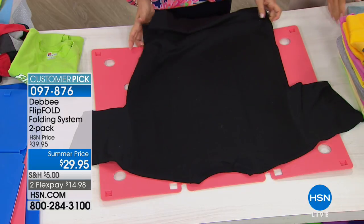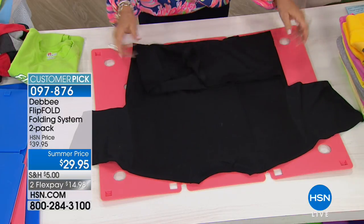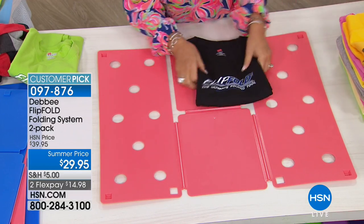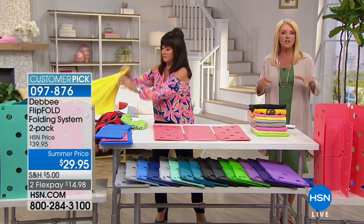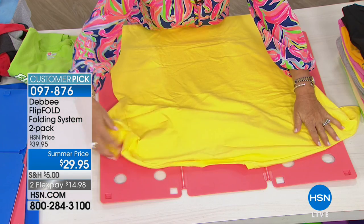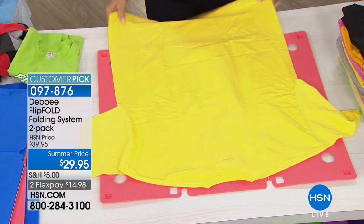In fact, it's so funny. One of your reviewers on here said, not only does it give me more room, but it makes me look like a fancy store. Exactly. And I'll tell you, that's what I've discovered the most. If you say, well, I'm fine, I just fold by hand, you will be amazed at how much more space you'll have when you use the flip fold.